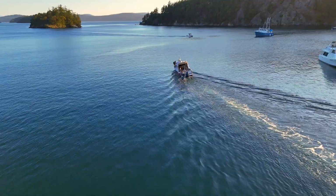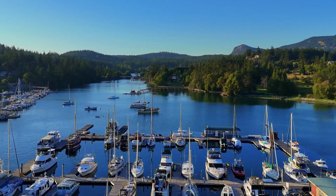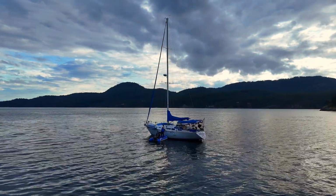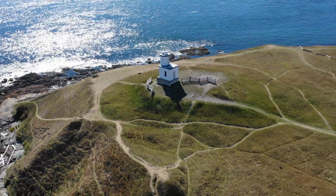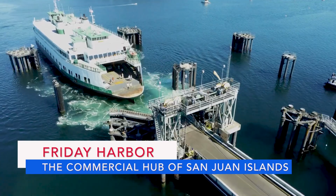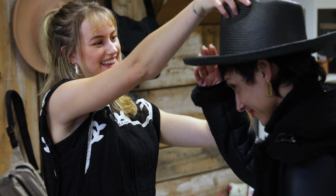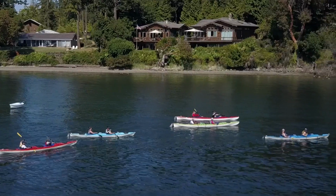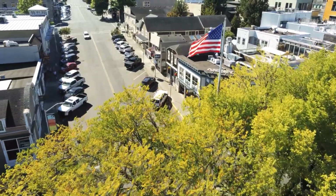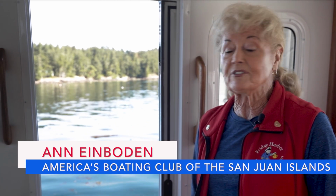San Juan Islands are one of the most beautiful cruising areas in the Pacific Northwest. The area offers a wide variety of destinations, historic marinas and towns, isolated anchorages, and 14 marine state parks. Friday Harbor is the commercial hub of the San Juan Islands, and it has a busy ferry landing, an airport, plenty of shopping, land and water tours, museums, restaurants, theaters, and fortunately, all of this is pretty much within walking distance of the port. So once you come in, everything is accessible to you.